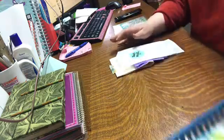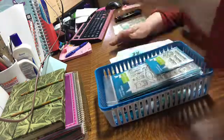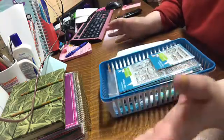I just wanted to show you the stash. I'm going to get this stuff put away, do a couple of other things, and then I will film a destash video, and I don't know when that's going to be up, but there you go.